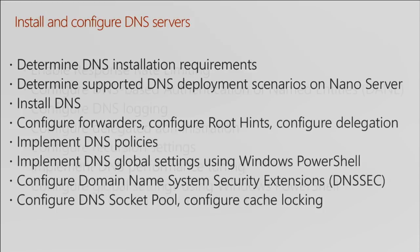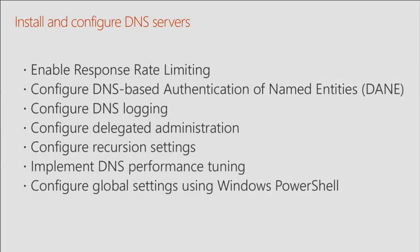Let's have a look at some. We go even further. Response rate limiting. There's an awful lot of focus nowadays on denial of service, distributed denial of service type attacks. Lots of questions are likely to be in there about how you can secure your DNS. Not only DNSSEC, you've got new features like response rate limiting.